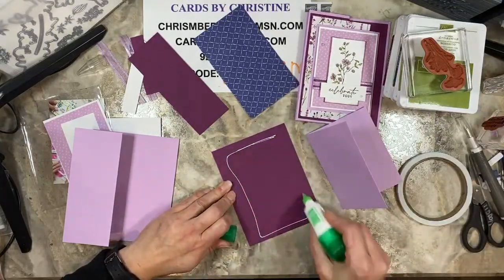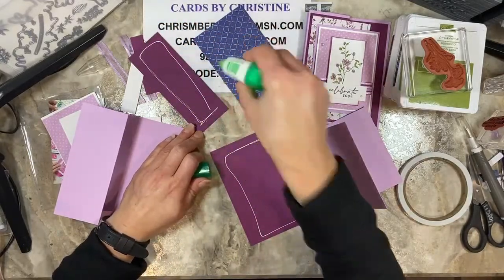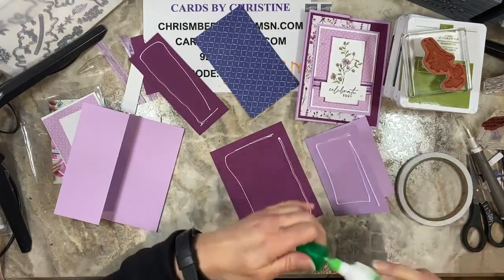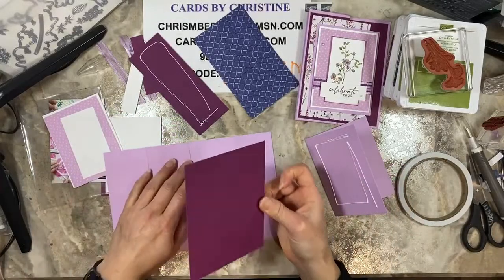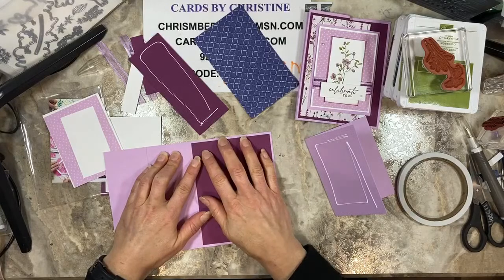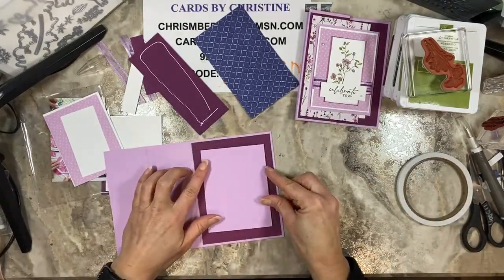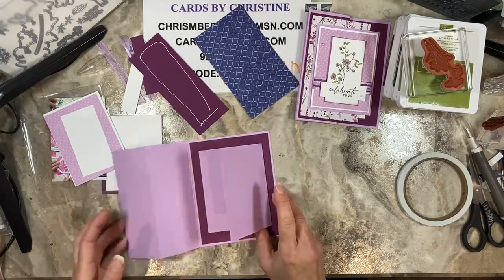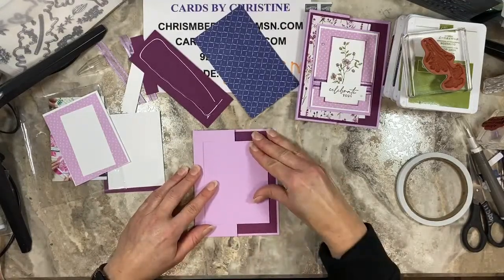So here we go. Here's 1, here's 2. We're waiting on that one because part of it overhangs. So I'm gonna show you that. So we're gonna do that one though. So this is your inside. It goes right in here. Okay. Then this piece kind of gets centered here, top to bottom, left to right. And before I set it solid, I like to shut this and make sure that it still looks pretty straight.